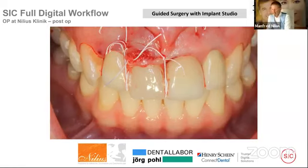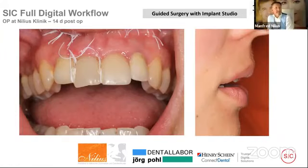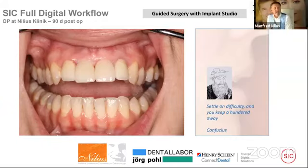And this is the radiograph after the implantation. And this is 2 weeks post-operatively. Here you can see the lateral part of the lateral incisor root resection, here the root resection of the central incisor, and here special Teflon stitches. They like the soft tissue, and this is 3 months after the final restoration.